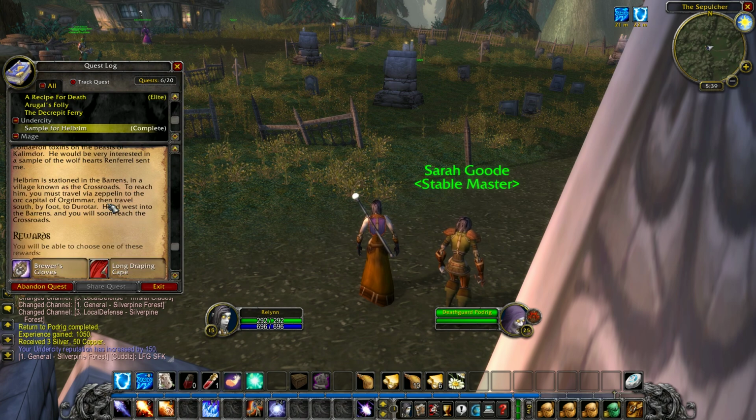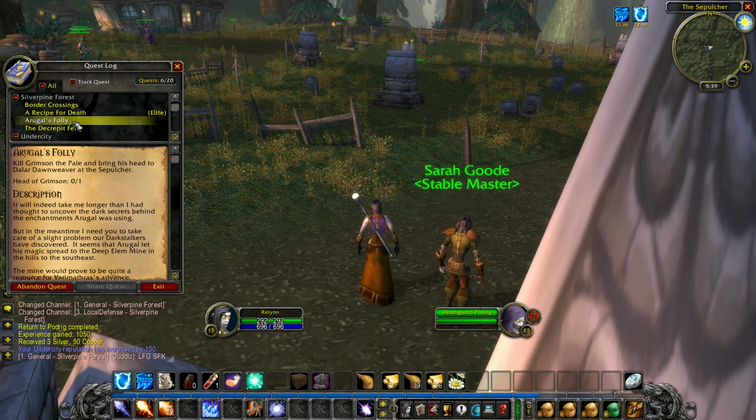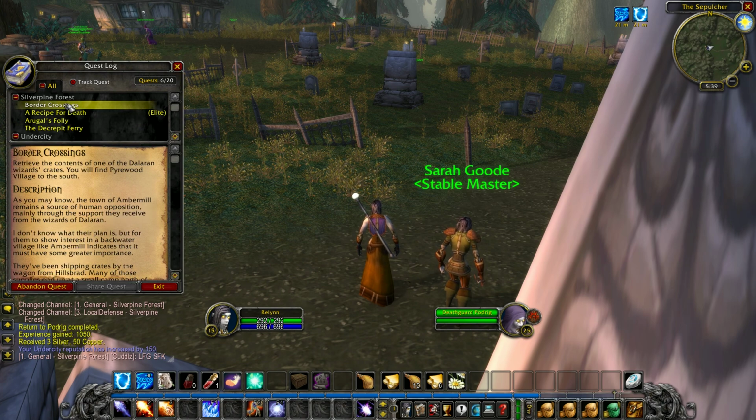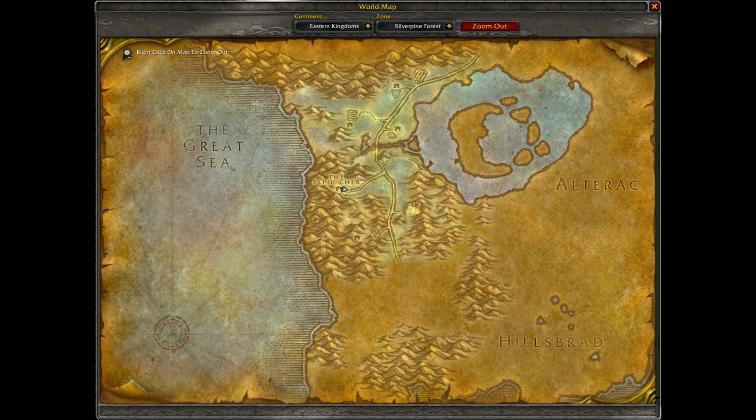Oh, this goes to the crossroads. That goes south. Decrepit Ferry. Go investigate the Decrepit Ferry. Head of Grimson. That's in the mine. Border crossing. Town of Ambermill. So Ambermill is going to be where the human mages are that we need for the mage quest, I think.